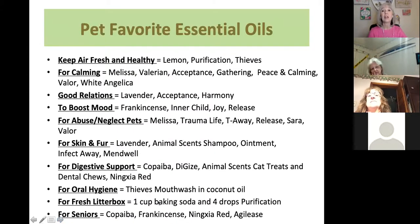All right. Here are my favorite pet essential oils. The blends are not in the Oily Pet book. The single oils are, the blends are not, because of trademark. So, keeping the air fresh and healthy, you can diffuse anything, really. I like lemon. I like purification. I like thieves.